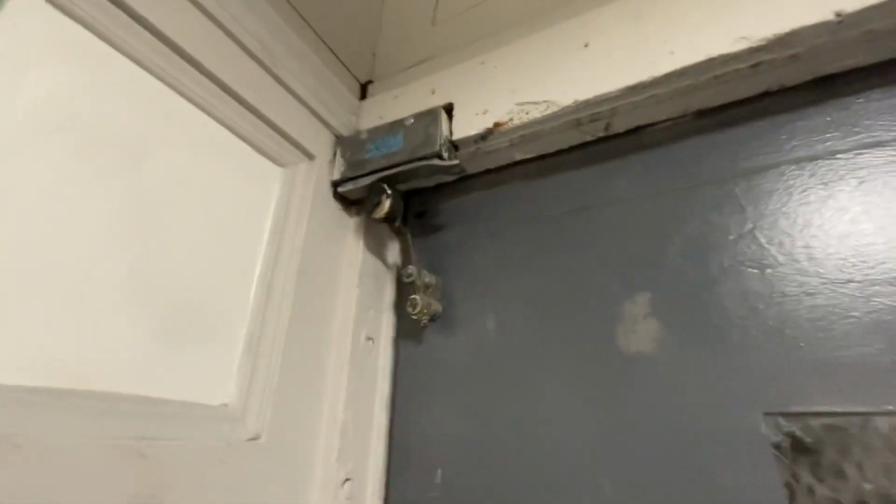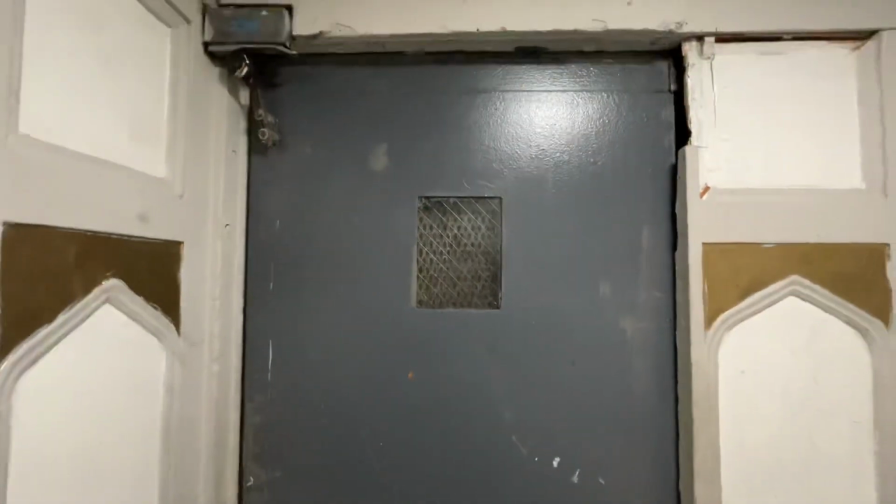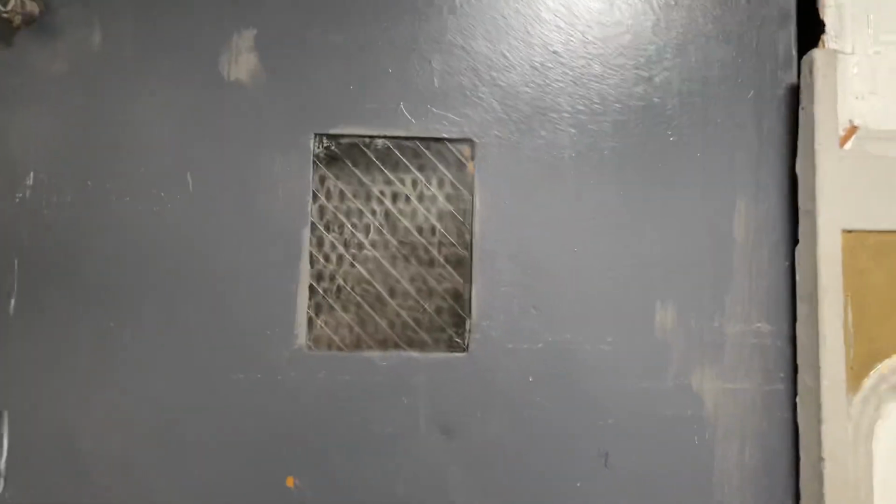Here at one. There's the interlock right there. Or not the interlock, the door switch. All right, up to four. Not really. All right. All right, quick down to three.